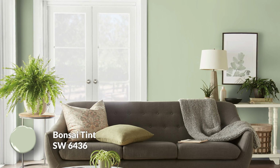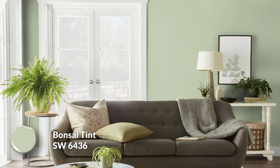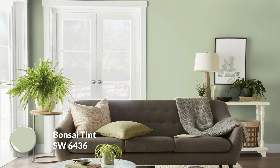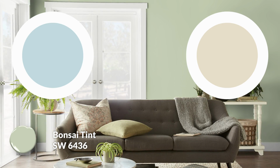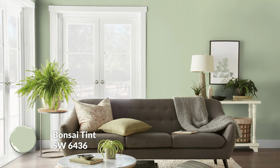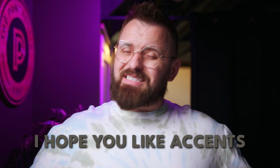And it has this minty pistachio sort of color that I really, really enjoy. And because it's comprised of blue and yellow, it's going to be able to coexist with the other colors that we've talked about, whether it's Atmospheric or Polar Bear or even the trim color options. There is that transitional nature that helps connect the dots within this color palette, and it's all because of good old Bonsai Tint. The third color pairing ends up being the accent color, technically.